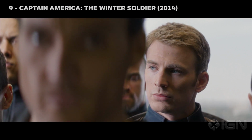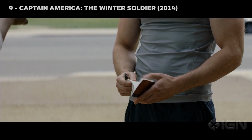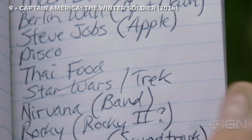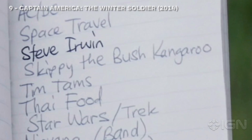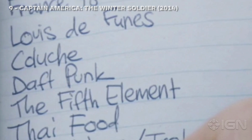In Captain America: Winter Soldier, Steve Rogers carries around a catch-up list to try and help him fill in the gaps of all the pop culture events he missed while frozen. This list actually varies depending on what country the film is being viewed in. In the United States, his list features items such as I Love Lucy and Steve Jobs. The UK has The Beatles and Sherlock Holmes, AC/DC and Steve Irwin for Australia, and Daft Punk and The Fifth Element for the French version.